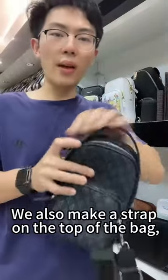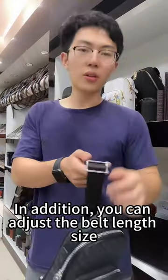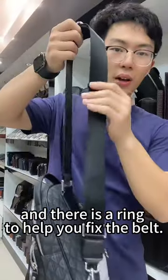We also make a strap on the top of the bag, so you can carry it like this. In addition, you can adjust the belt length size, and there is a rim to help you fix the belt.